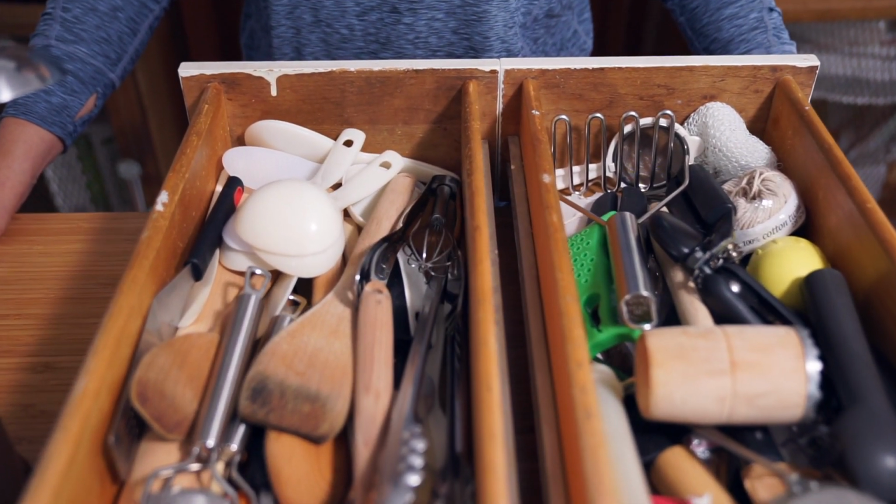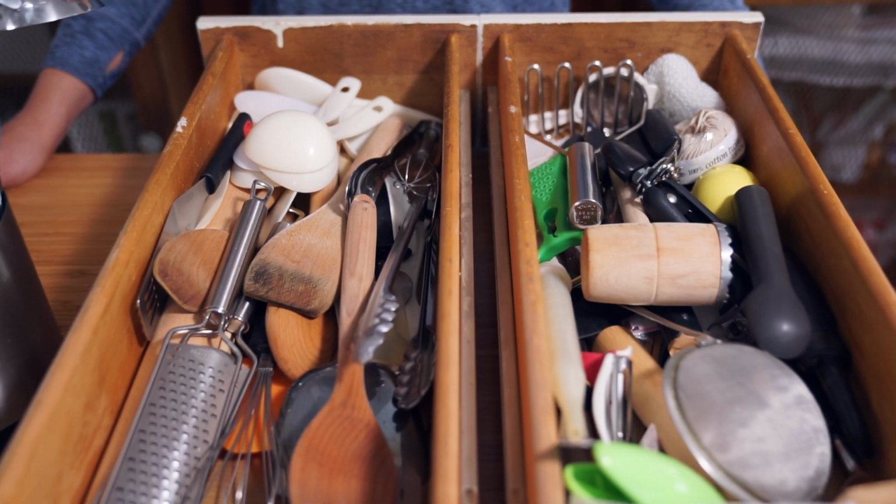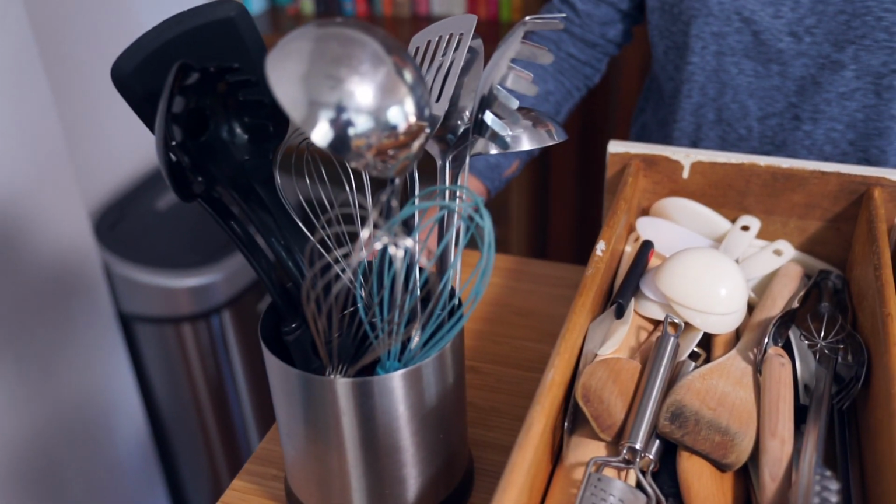Food. Whoa, dude, that's a lot of stuff. And not even counting, dude, do you really use all those things? I want to say yes, but I guess the answer is no.